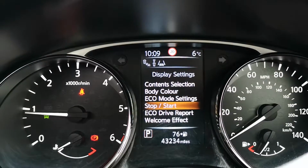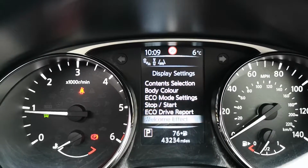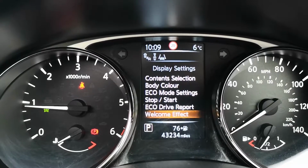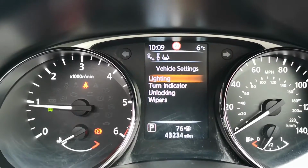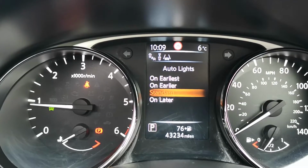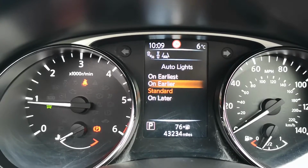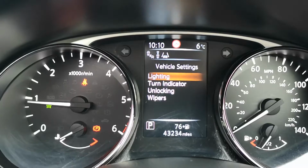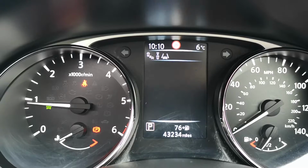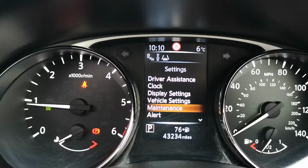Eco mode settings, you've got all different. Stop start, you can turn that on or off. You can also do your eco drive report, you've got your welcome effect. I mean, the amount of different options you have on this is quite surprising really. You've also got vehicle settings, so you can change your lighting, you can put your auto lights on. So what we'll do, we'll put them on at the earliest time, and you've got your turn indicator, your vehicle unlocking, and your automatic wipers. It's just a really impressive spec.